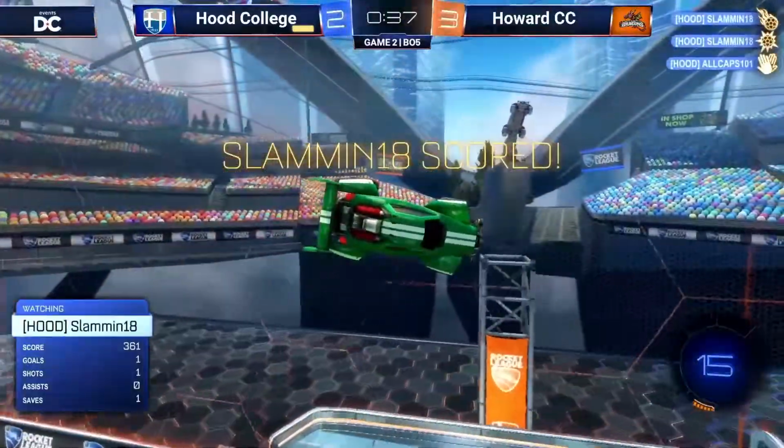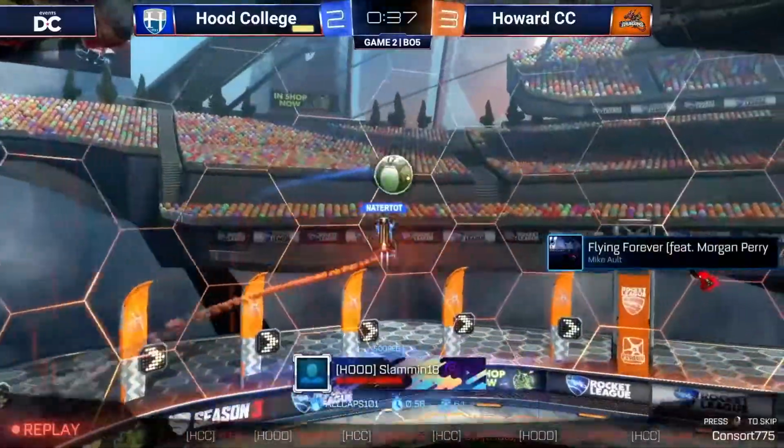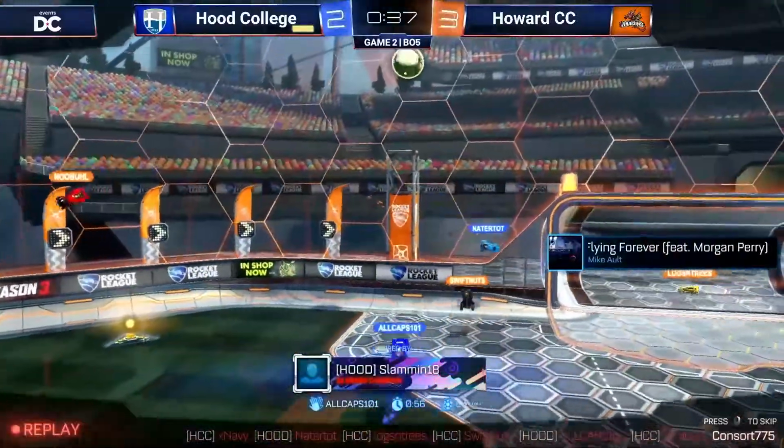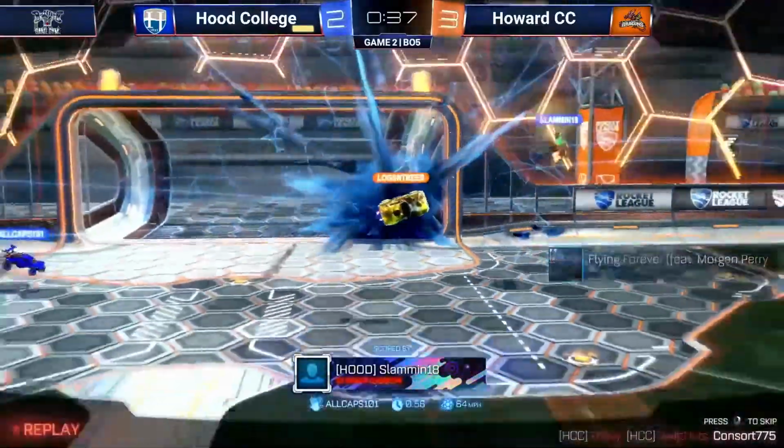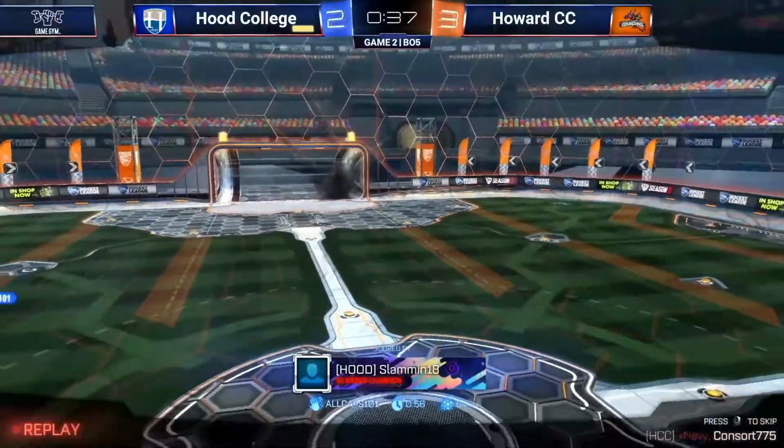Looking for the centering feed. A chance. All caps going up. It drops down. The shot backdoor and in for Slamming. And Hood College cuts the lead to 1 with 37 seconds to go.